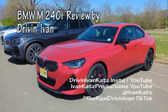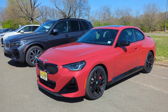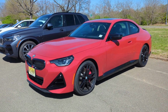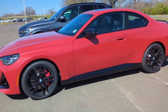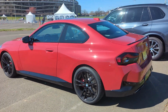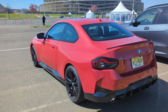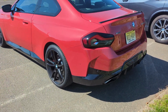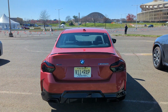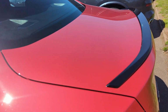Drivin Ivan here with the BMW M240i. 382 horsepower, 0 to 60 in 3.6 seconds. Wow. Somewhere in there. But that's pretty darn quick. X-Drive, all-wheel drive, turbocharged. Yes, it's got it all going on. Active aero in the back. Nice shape. Little spoiler action going there as well.